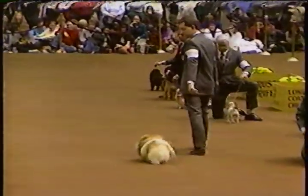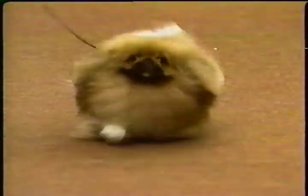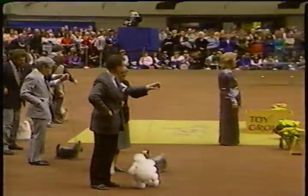Now she's moving them individually so she can see them in profile as they move. She's moved the Pekingese. Now she has asked the Pomeranian to move off. The guy with the red carnation.